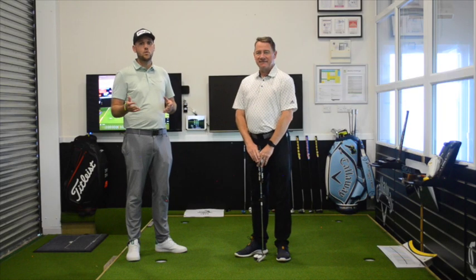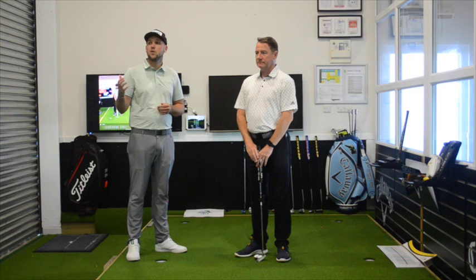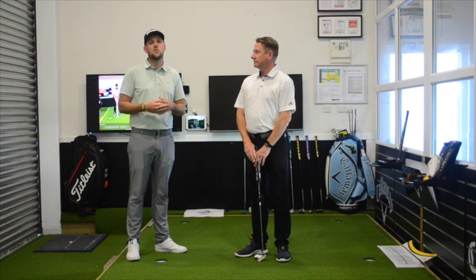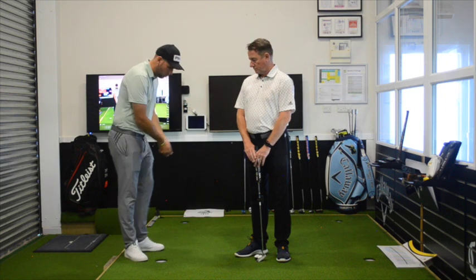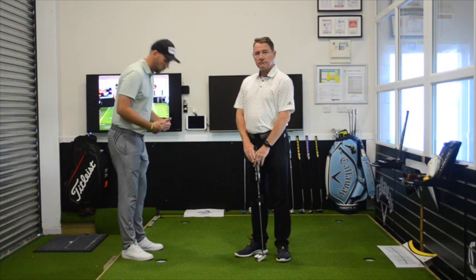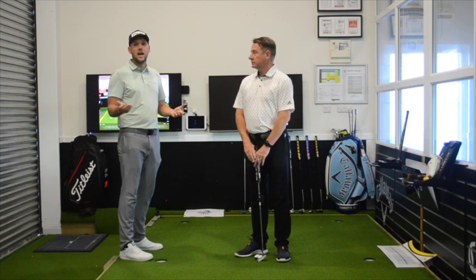Okay, so we've just gone through everything with Dave there. You've just seen the review of his setup and everything that we want to look at. So setup is the main thing there, so I want to get him working better, with his arms matching the shaft. His eye line was a little bit inside the ball, so I'm trying to get him a little bit more over. So how are we going to do that?